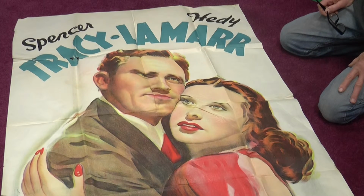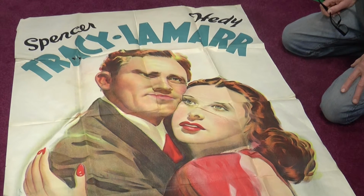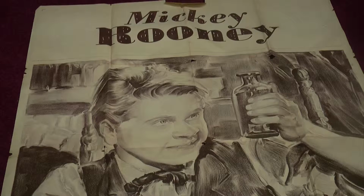But they are beautiful. I mean, they were in his garden shed for 40 years, and I've had them in my attic for almost the same length of time, so they're nearly 80 years old, but they are beautiful. The colours are wonderful. There's famous stars' names like Spencer Tracy and Mickey Rooney. The posters were created between 1931 to about 1941 at the beginning of World War II.